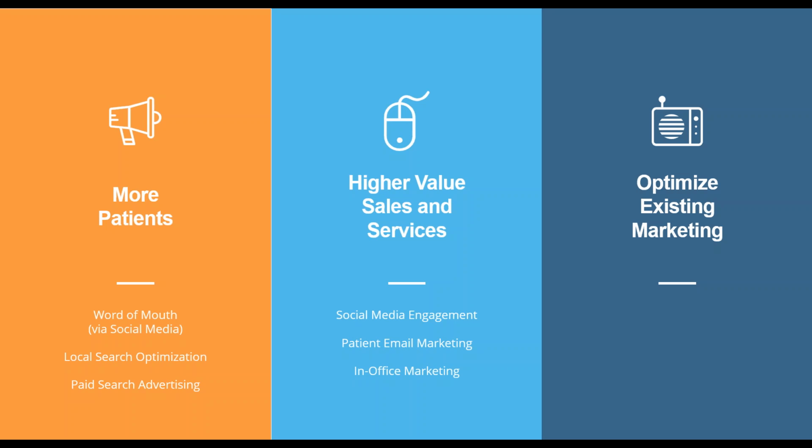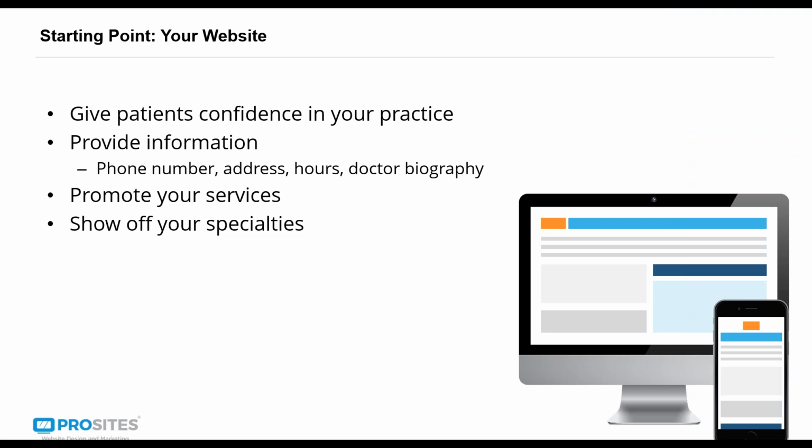Finally, if you're already spending a lot or you're doing a lot of marketing on your own, you want to make sure that what you're doing is optimized and you're getting the most return out of everything you do. So in that case, you're going to want to look to things like broadcasting your message and making sure you get it everywhere you possibly can, optimizing your website, and then making sure that you track ROI and make decisions about what your next marketing tactic should be based on what you're seeing today. So let's dig a little bit more into these.